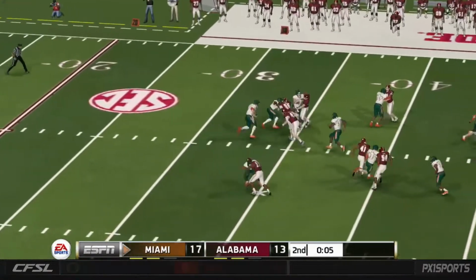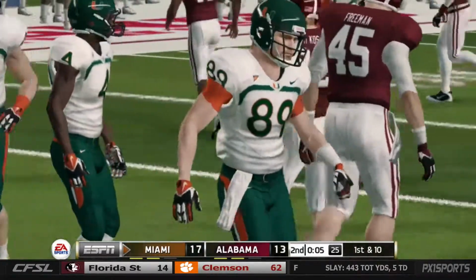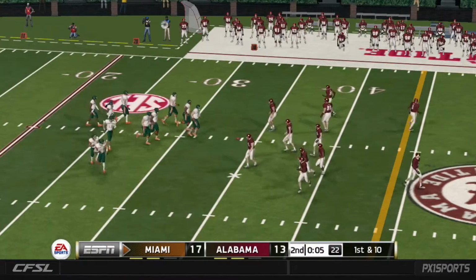Going to be fielded at the 20. Blaze Gunner, he gets dropped quickly. Only an 11-yard return, and now we can see, does Miami just run it out, or do we see Axel Richardson's arm? Nothing would surprise me from Miami right here, just to be honest with you.